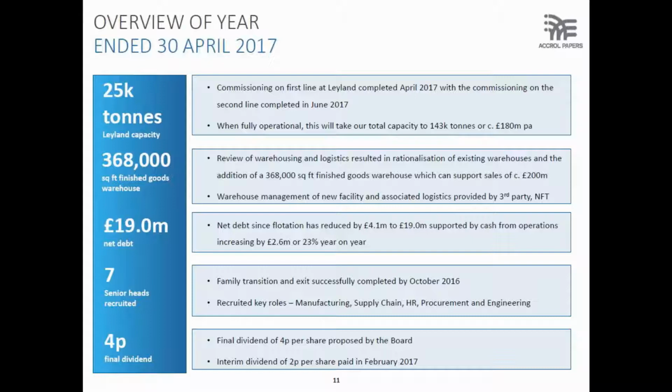One of the big questions that we did have in terms of managing the transition is would we be able to do that? And I think we're happy that we've successfully transitioned from a family business to a listed business with the support of the family, and we do thank them for that. To backfill their roles and functions, we've clearly employed a number of new hires in key functions around manufacturing, supply chain, etc. And as we committed to earlier and upon IPO, we are proposing a 4p share dividend with the blessing of the board, which will take our total dividend to 6p.